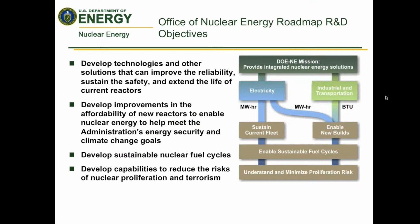To begin, I'd like to provide a brief overview of the objectives of the Office of Nuclear Energy. Then I will go into how the Office of Nuclear Energy is broken down, and then we will focus more on the Office of Advanced Reactor Technologies and some of the work taking place in that particular office.